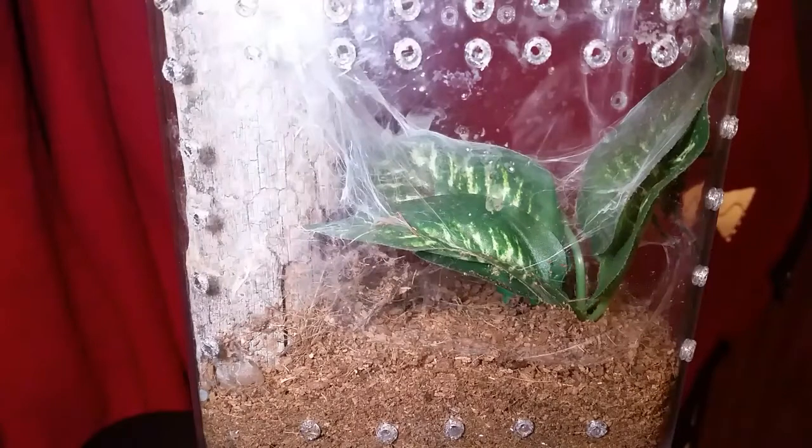We're going to start with, this is Chindi. This is the smallest of the Chromatopelma cyaneopubescens that I own.